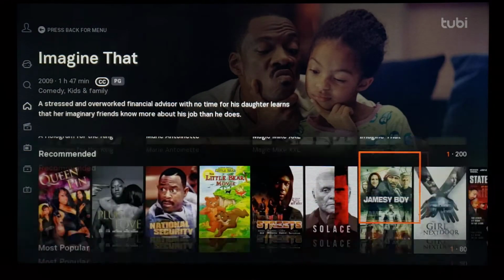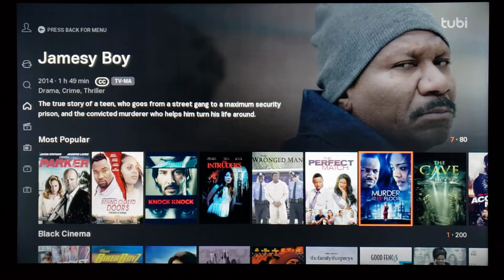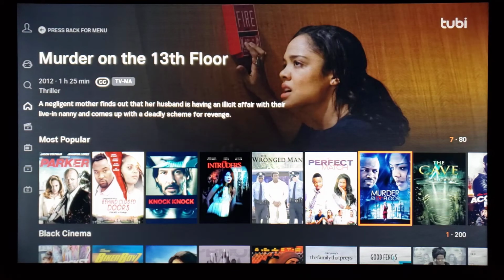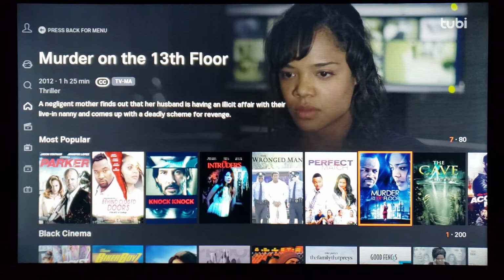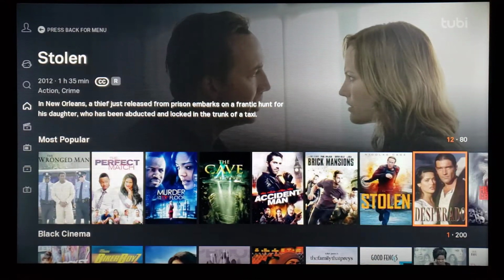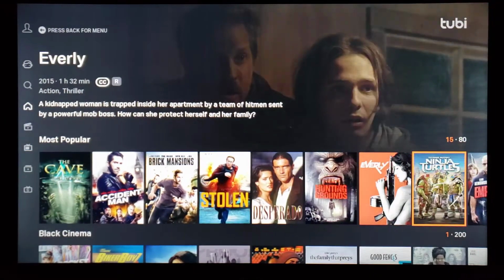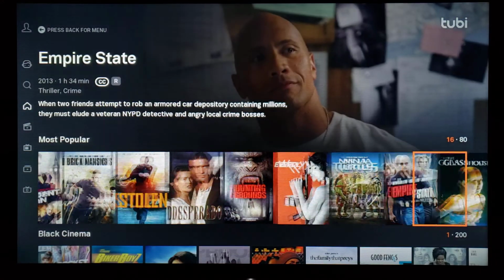So these are like the featured ones, and they got some recommended shows and things. See, most popular. You got a free Jason Statham movie, Parker, to the left. Got some other things. You can just scroll through and see what they have. Brick Mansions, Stolen, Desperado. That was a pretty cool classic film there. Teenage Mutant Ninja Turtles.